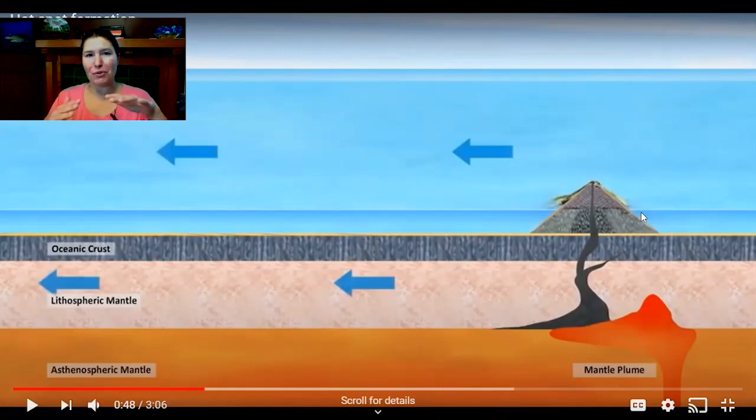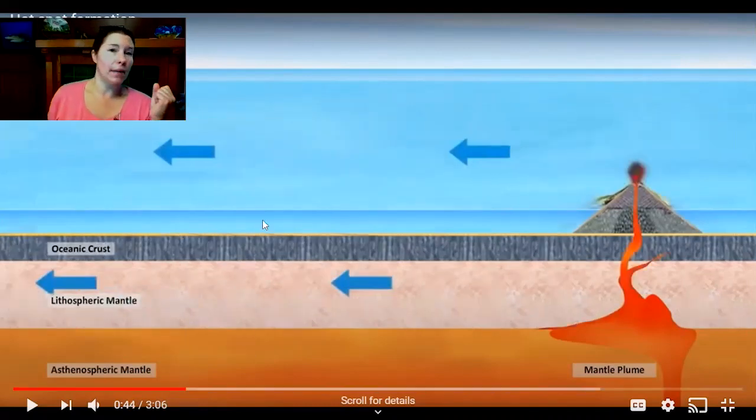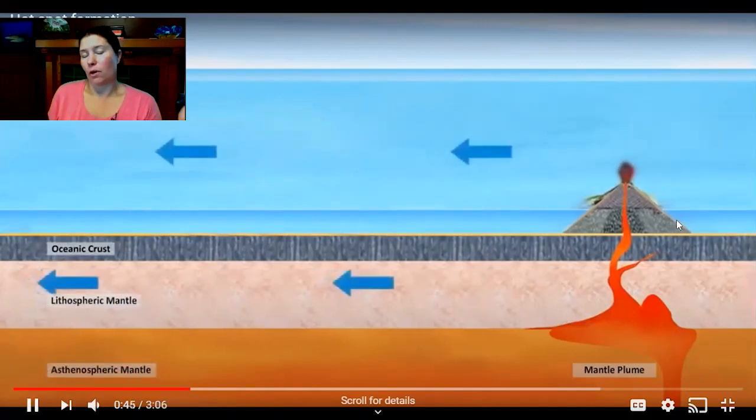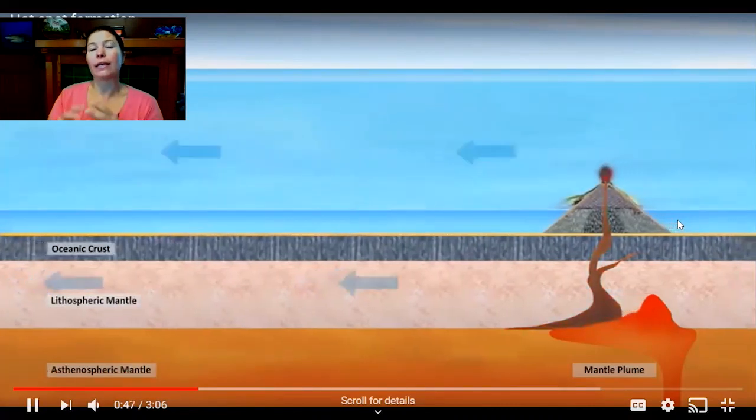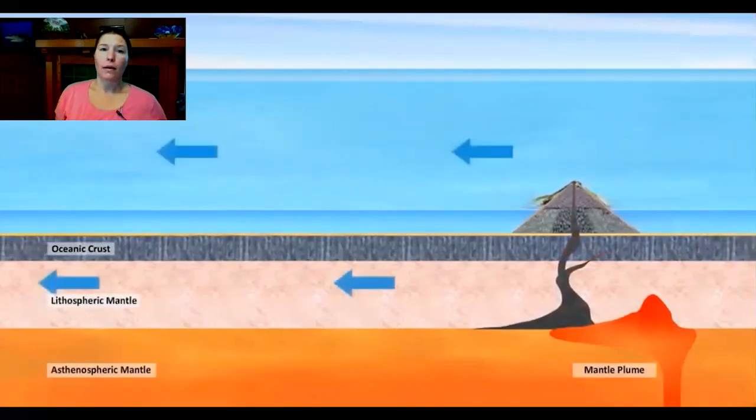But because there's no plate movement, it just has been recreating this volcano in the same place, making absolutely immense volcanoes. We don't have that here on Earth, though the Hawaiian volcanoes are the biggest volcanoes on the planet. But because the plate is moving, we're always forming new volcanoes. We're getting a chain of volcanoes of different ages instead.